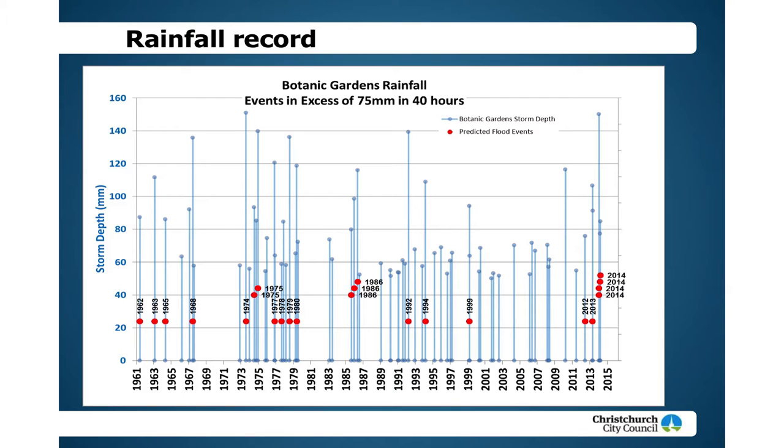And what it's showing in the blue dots is the events of significance that were recorded. And the red dots are events where the duration and depth, or total amount, of rainfall was such that there was a bit of flooding in the city in various places. And from the slide, you can see that it's not regular. We don't get large rainfall events, nor even the flooding events shown in red dots, in any sort of regular pattern.